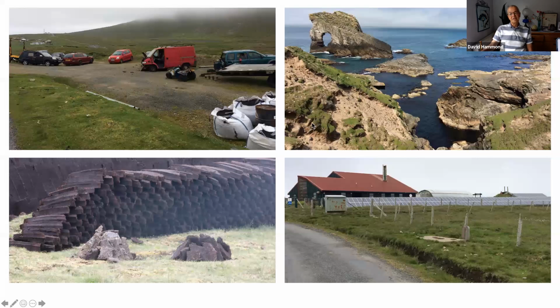So this is Garda Stack here. Again, another one of these superb geological structures with a hole right through the middle. It's lovely. Now, I don't know if you can just pick out on the horizon here. This is a fog bank which we came through as we travelled over, and it encircled the island completely and covered it when we arrived.